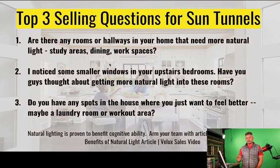Third question that's going to help you guys close sun tunnels. Do you have any spots in the house where you just want to feel better? Maybe in a laundry room or a workout area. And a nice follow-up to that, the footnote on this, natural lighting is proven to benefit cognitive abilities. Arm your team with articles and videos. Well, that part's not really included, but natural light is indeed proven to benefit cognitive abilities.